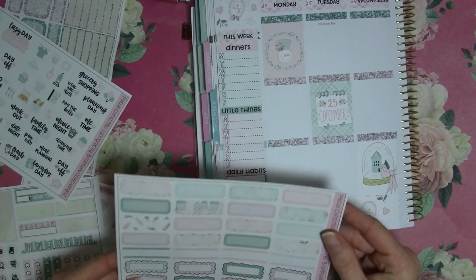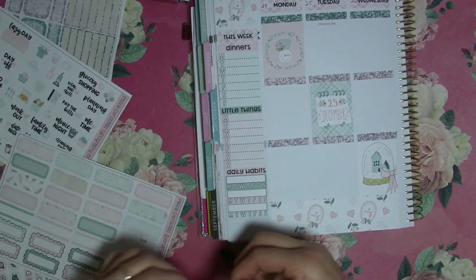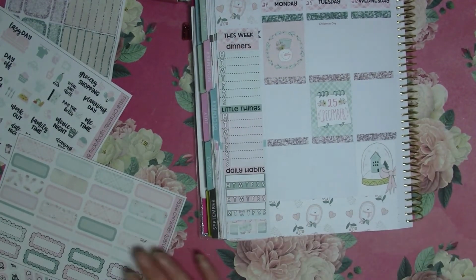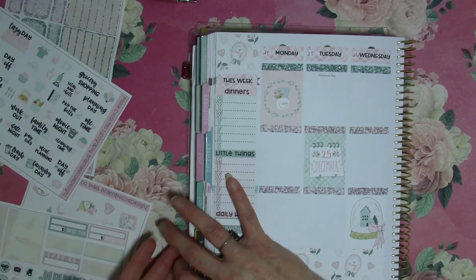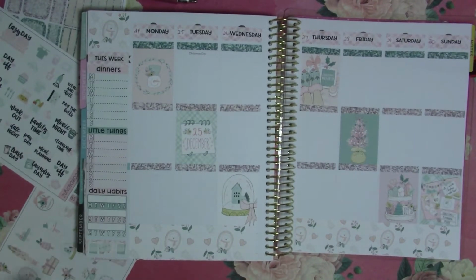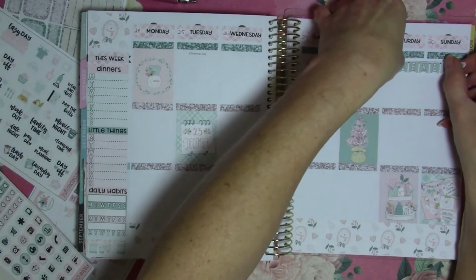Then we got some of these pretty little boxes here. So we use this cute little box with the slippers to fill in some space. So we'll open this up and see what we got. So that's my spread so far. So I will put my weekend in.